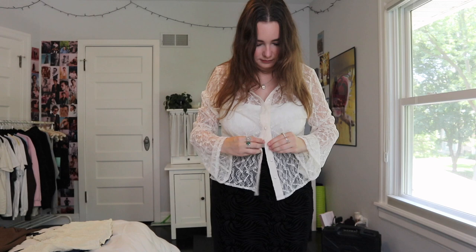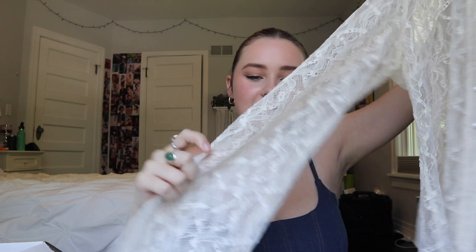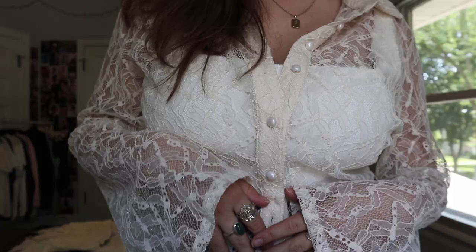This is the top. So first, when you see it, it kind of gives grandma, but in a great way, I think. This is a lacy top. It buttons up, so it's a button-up top, and the buttons are little pearls, which are so pretty. And then the sleeves are that same, I want to say bell bottoms, but it's not bell bottoms, that's the pants. What is this called? I don't know. It's 70s though, but I love it. This is very 70s, but upgraded, I think.